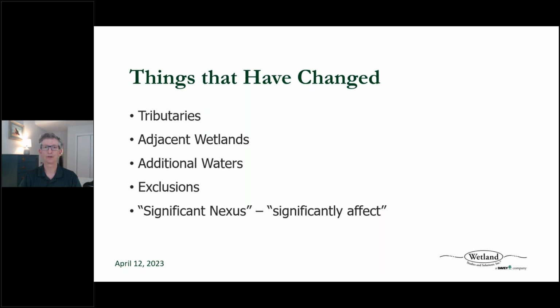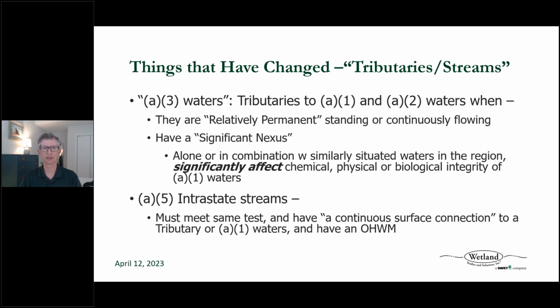This rule also has some exclusions. So there are specific things the federal government is excluding from regulations, so that's helpful. And there's a new term, significantly affecting, which kind of builds on the concept of significant nexus. And that's where a little bit of this complexity is coming in.